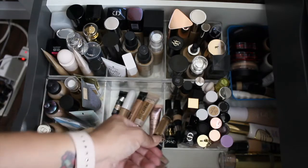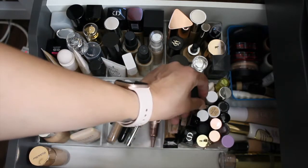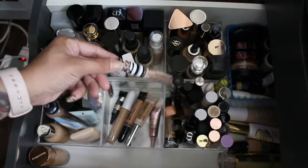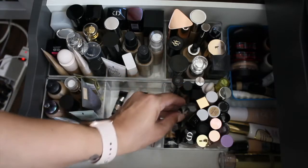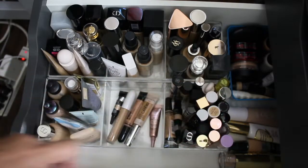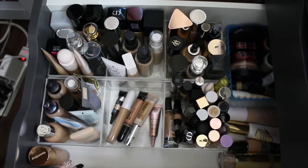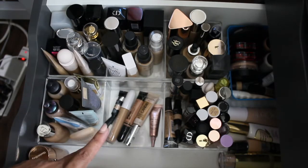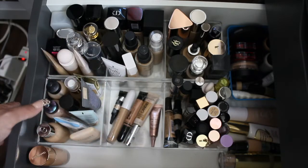Probably not. I tried to reorganize things, and I don't love how it looks over here. I'm gonna have to do some more work on it. I thought it would be easy to see what I have if I have them standing like this, but I honestly don't like it that much. Yeah, I think we have two foundations. We have two concealers. That's probably good for this time around.